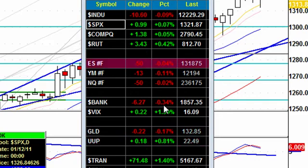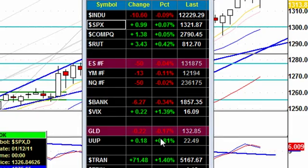Banks did lag the markets most, if not all day long, 0.3% south. We have a little bit of a pop in the fear indicator. Gold dropped a little bit, but a big pop here on the US dollar. Matter of fact, if you look at the charts and put some technical trend lines on those charts, it looks like it's busted some resistance. So that would not bode well for the markets if the dollar continues to rise.